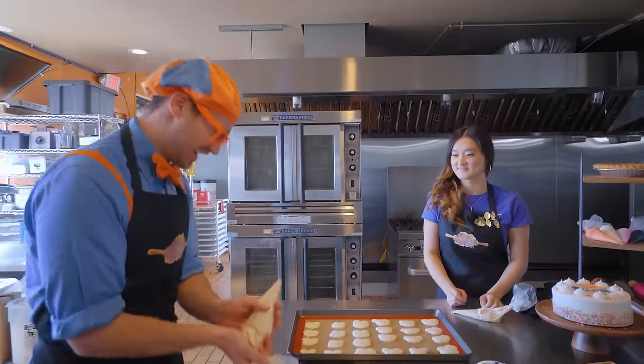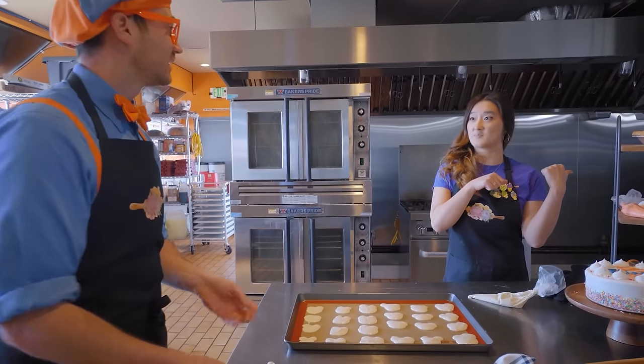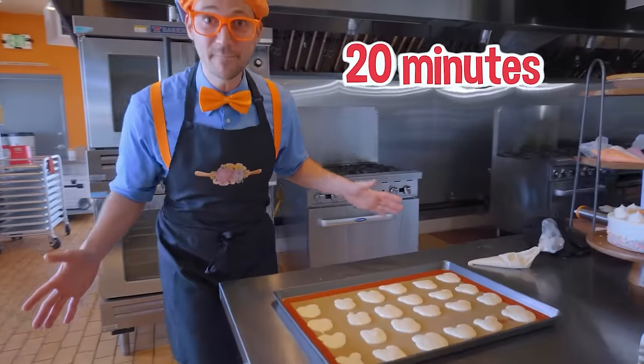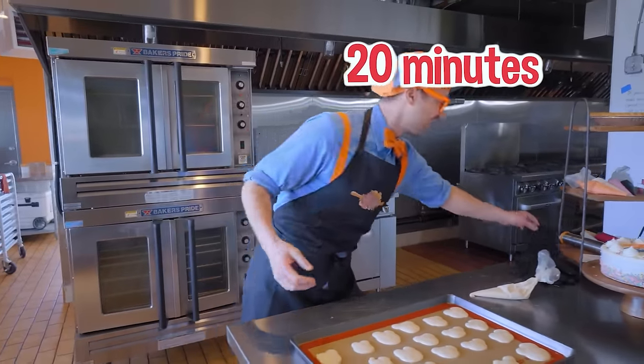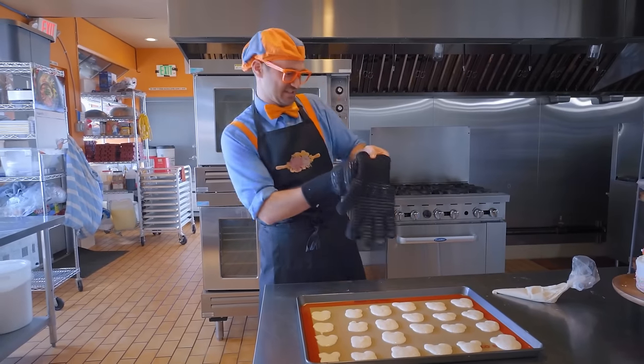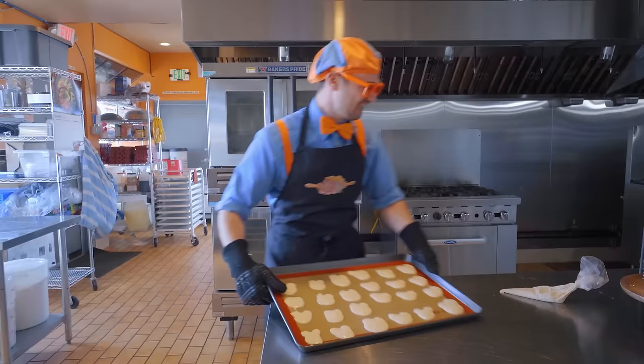So much fun! Yeah, now that we're done, why don't you throw them into the oven for 20 minutes and I'll get the buttercream ready. Okay. All right. So I need to throw these in the oven for 20 minutes? Whoa! All right. So I'm going to put on these safety gloves. All right. Yeah. Here we go!